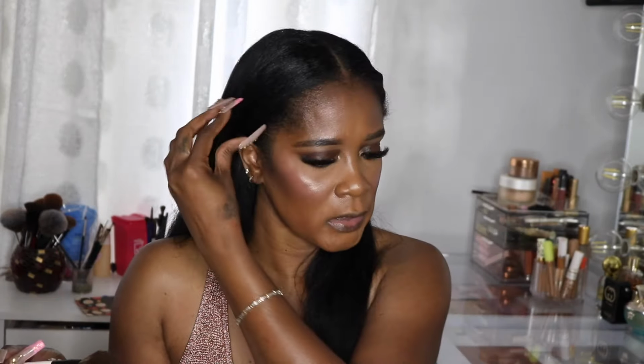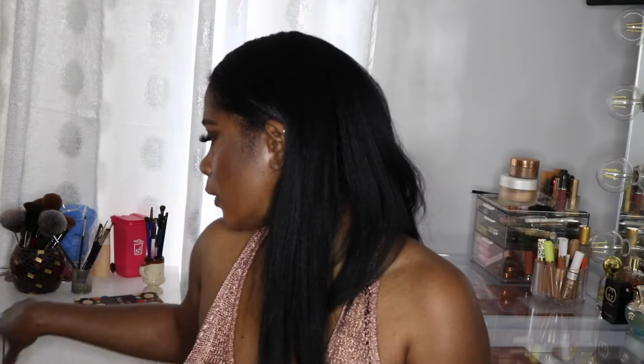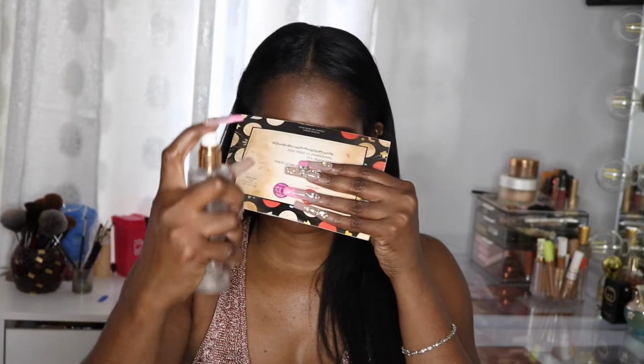I love this bronzer so much. I think it's so nice. I love the undertone of it. It's so pretty. All right, so let's go ahead and set, then I'll come back with the lip. Look at my Charlotte Tilbury setting spray. It's almost finished.